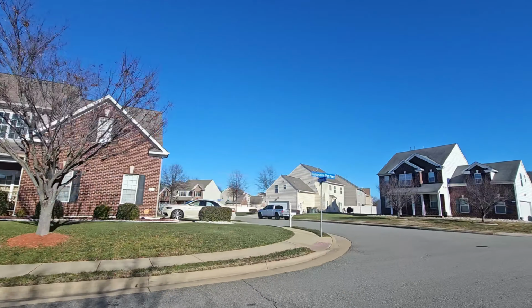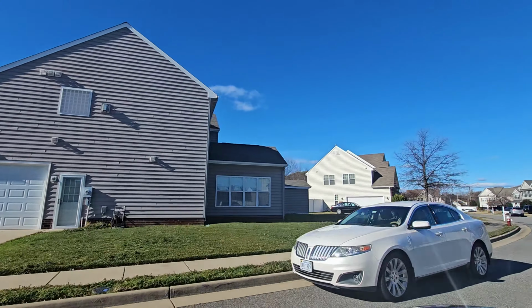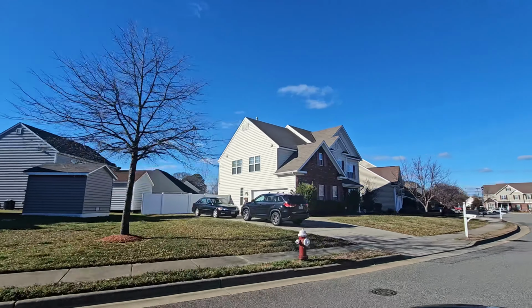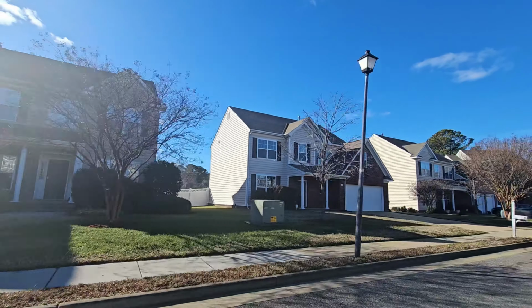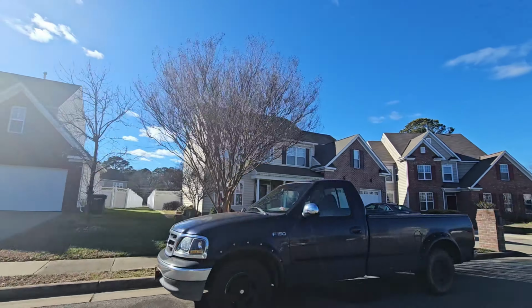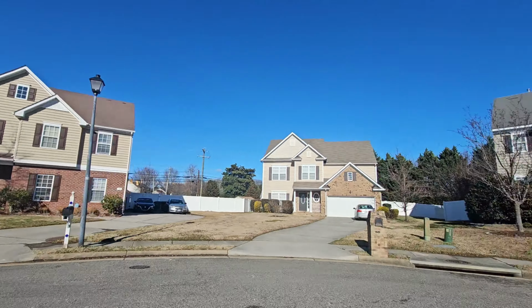And now we're in our second Hampton neighborhood, and this is called Hampshire Glen. This is a 172 home community built between 2007 and 2012 by H.H. Hunt. And H.H. Hunt is one of my personal favorite production development builders. I think they do a really, really nice job.